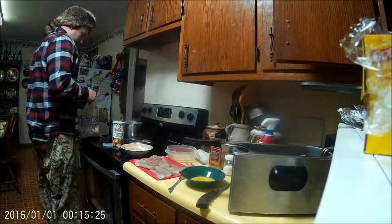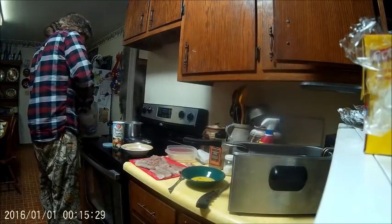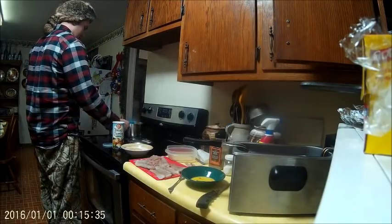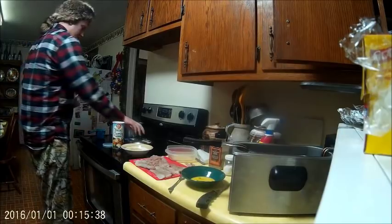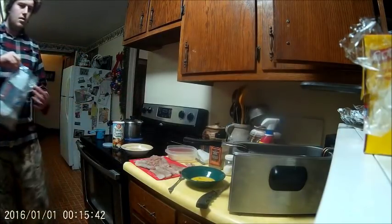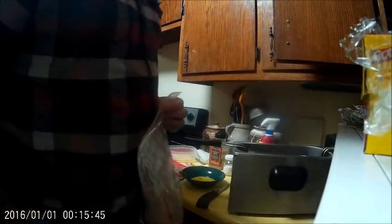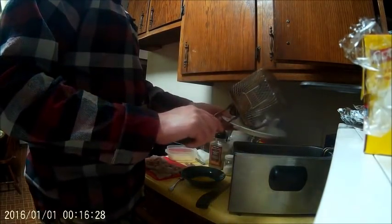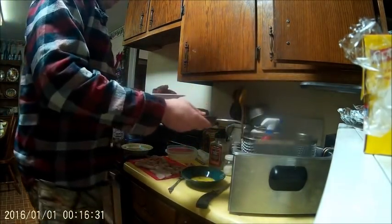Here the deep fryer is going. Try that in a minute. I'm going to do the same thing with the sauger though.